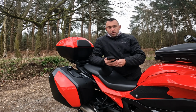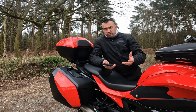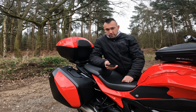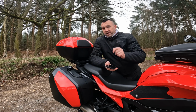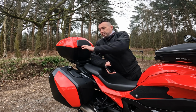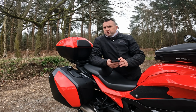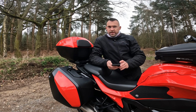So oh, and also this top box doesn't come with this backrest. That's extra. Obviously it's BMW. That cost me, oh, can't believe that cost me 50 quid because my wife said she was coming on the back of the bike, so I purposely bought a backrest for her. Yeah, that's never happened, and she has no intention of coming on the back of the bike, so it's 50 quid I could have saved.